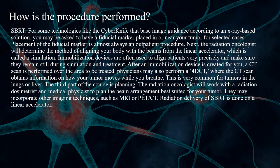Next, the radiation oncologist will determine the methods of aligning your body with the beams from the linear accelerator, which is called a simulation. Immobilization devices are often used to align patients very precisely and make sure they remain still during simulation and treatment. After an immobilization device is created for you, a CT scan is performed over the area to be treated. Physicians may also perform a 4D-CT, where the CT scan obtains information on how your tumor moves while you breathe. This is very common for tumors in the lungs or liver.